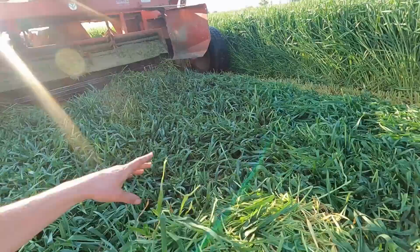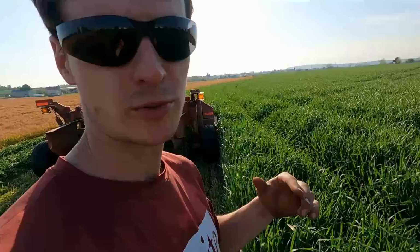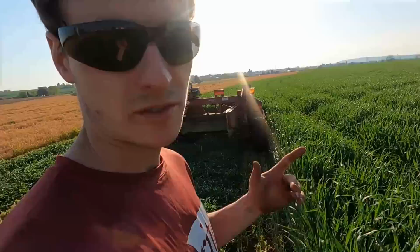So this is triticale. It's a cross between wheat and rye. So it's similar to the rye that we already harvested. This just matures a little bit later. We like to do two different crops to separate them a little bit so we don't have to mow everything at once. That way we diversify a little bit with the weather. You never know how it's gonna work out.